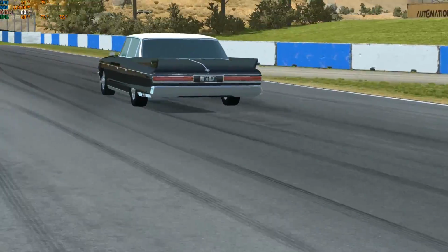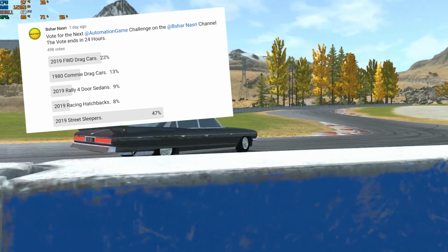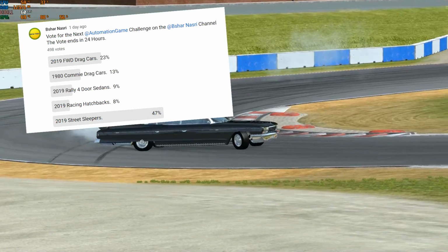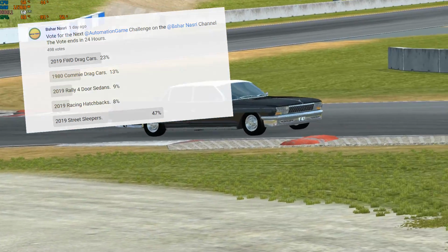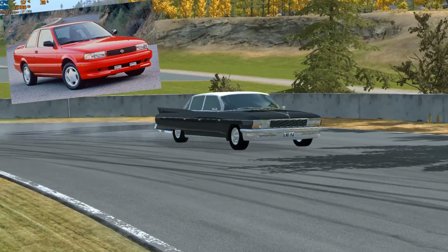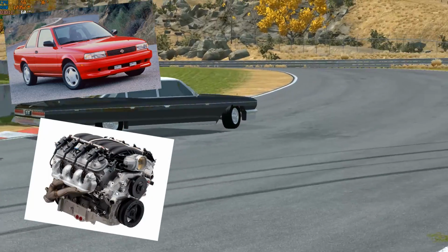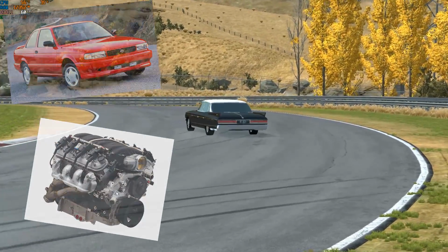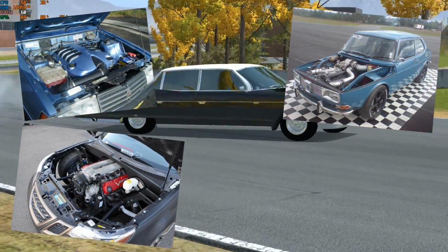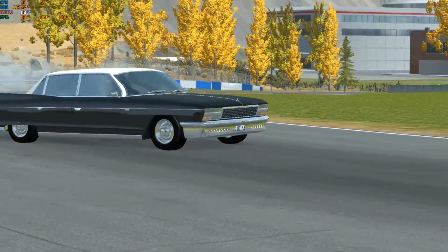There was a vote lately on YouTube about the next challenge, and the winner was, of course, the 2019 Street Sleeper Challenge. If you are not familiar with the term sleeper, basically it's a boring stock car with, for example, an LS swapped engine up front, or a Coyote, or a very powerful engine up front, while remaining stock looking. As you can see, this is a great example, which is of course the Hollywood, which is the prize for the winner of this challenge.